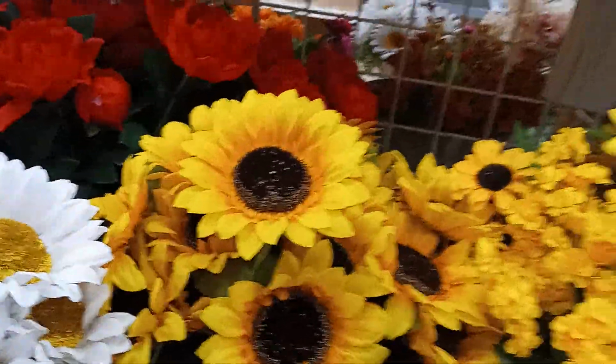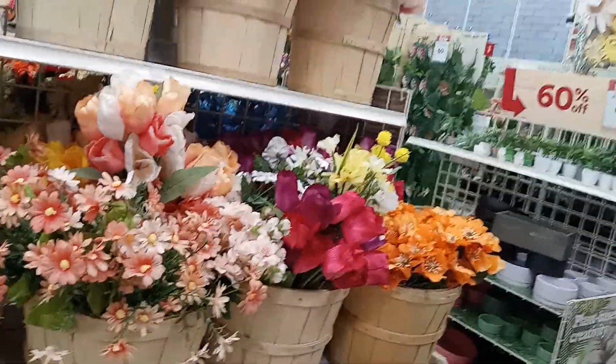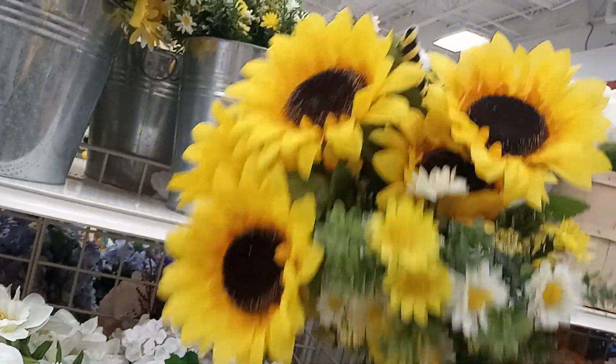You know what? I'm going to take one. I didn't pick a card because I don't want to. If I pick a card, I will buy a lot of stuff, guys. I'm telling you. I know myself. Little yellow. Oh, I like this. This is cute. Yeah.